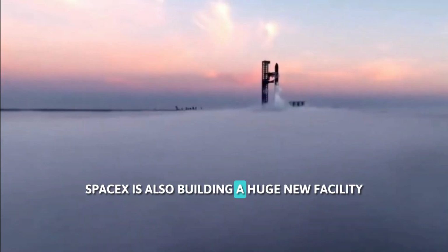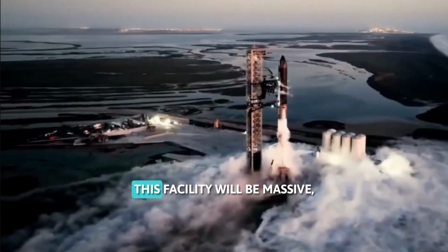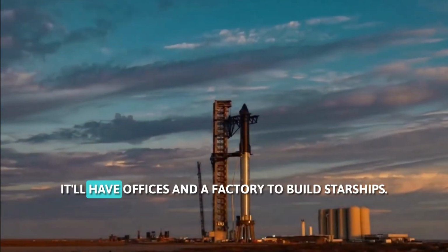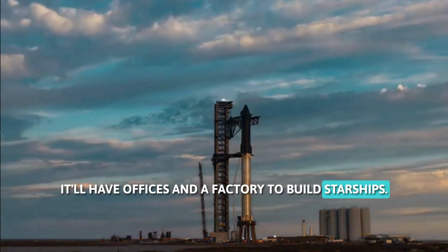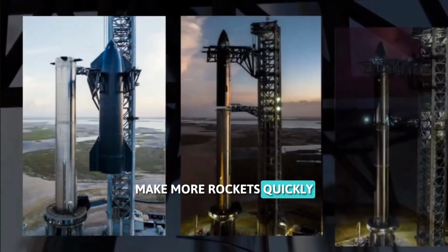SpaceX is also building a huge new facility in Texas to help with its plans. This facility will be massive, covering a huge area. It'll have offices and a factory to build Starships. This will help SpaceX make more rockets quickly.